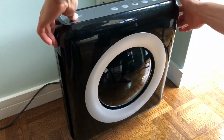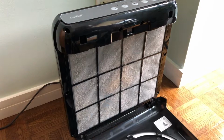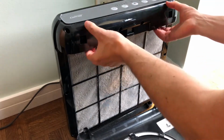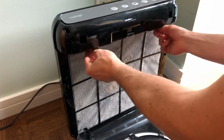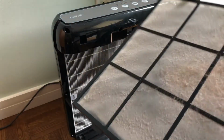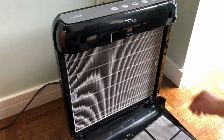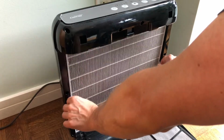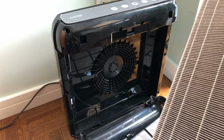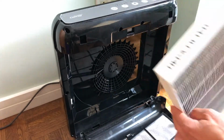The air purifier has a 3-stage filter, so it's basically a pre-filter, a charcoal filter, and then the HEPA filter. Here you can see the pre-filter, which needs fairly frequent cleaning, and this is after a few weeks. You can see it's quite dirty, and it collects larger debris like pet hair and dust clumps. Behind that is the charcoal filter, and behind that is the big HEPA filter, which I just removed.